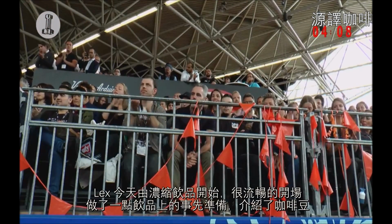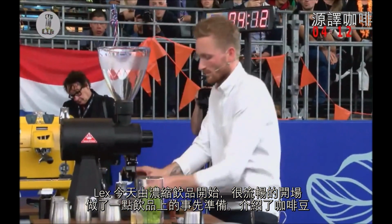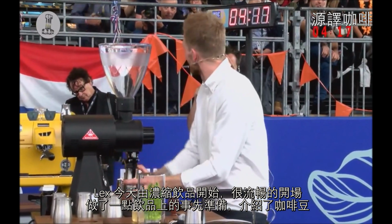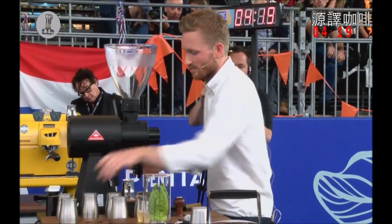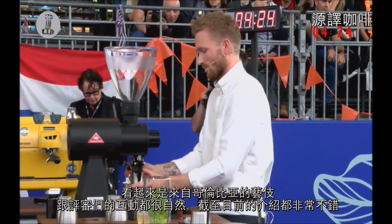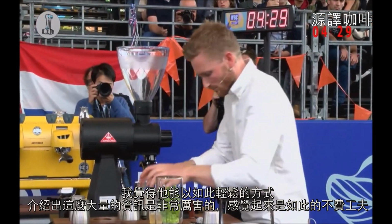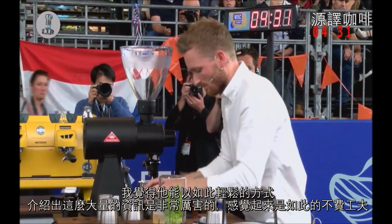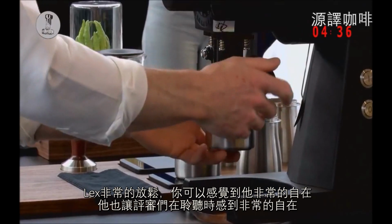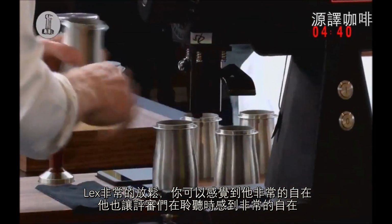Okay, so Lex has started off today. He's served his espressos now as a nice little intro, doing a little bit of prep for his signature drink, introducing his coffee from geisha, looks like from Colombia, and just really connecting to the judges and pretty much introducing everything that he's doing so far. I think it's amazing how much content there was delivered in such a relaxed way. It feels super gentle and time is just rolling on. Yeah, he seems really relaxed, and it actually seems really comfortable. If you were standing up there, it'd be very comfortable to listen to him talking.